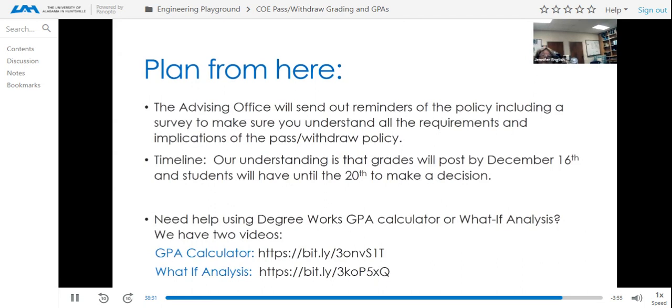The timeline, our understanding is, although this hasn't been publicized yet, so there could be some changes to this. Like I said, we will keep you updated. Grades will post sometime on December the 16th, which is a Wednesday. And then you will have until Sunday, which is the 20th, to make a decision. They're going to try to get grades posted as early as possible, so it could be as early as December the 15th. And then you'll have till the 20th to make that decision.